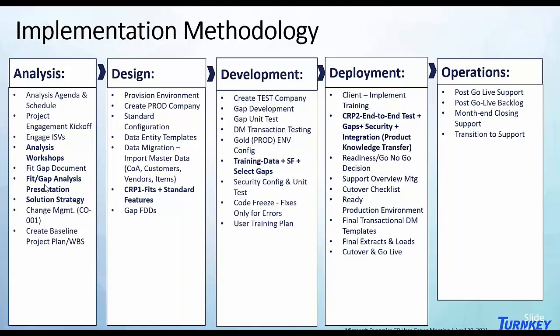And we then begin to make our cutover planning decisions, our cutover checklists, and get the environment ready for that cutover. And our final step is to extract data from GP, prepare it for cutover. That would be data like your OpenAR, OpenAP, your general ledger balances. And we load that into the production company in Business Central, and then we go live and we provide support during the operation phase to help you get to a stabilized place. And of course, we continue to provide ongoing support after the fact as well.